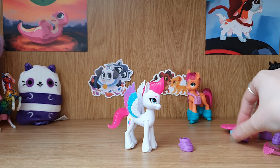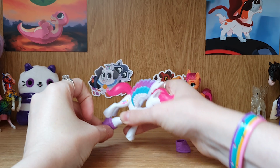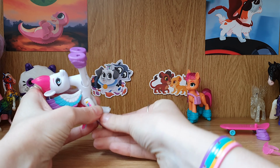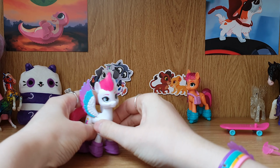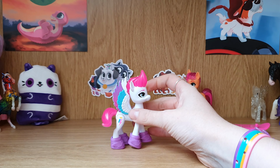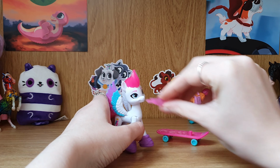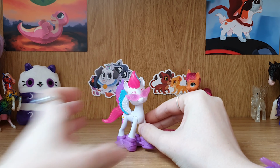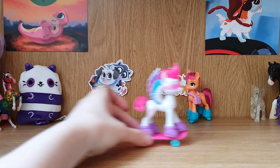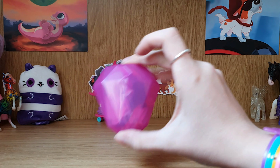So let's pop the shoes onto Zip. Okay, I can't do that. There we go. Super cute. And also there's holes on the bottom so she can be attached to the skateboard with any hoof. I'll also put the sunglasses on her. Super cool. Let's pop her on the skateboard so she can whiz around. Wow. Pop her in back while we open the gem.